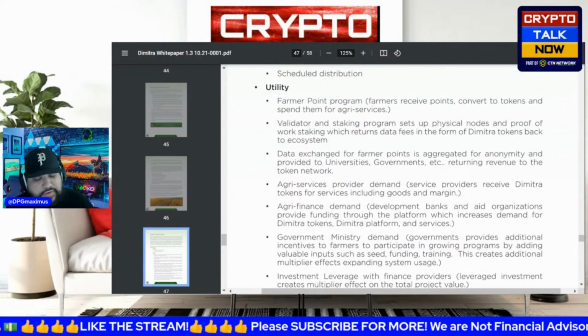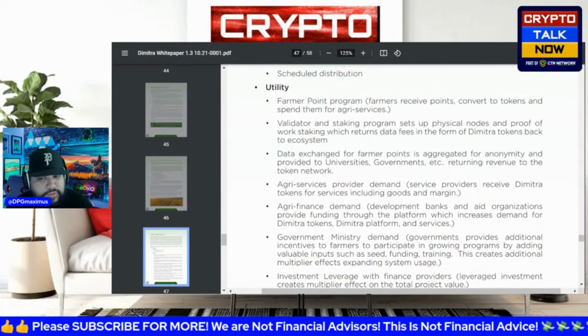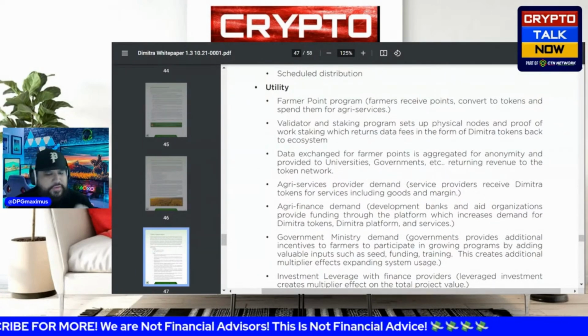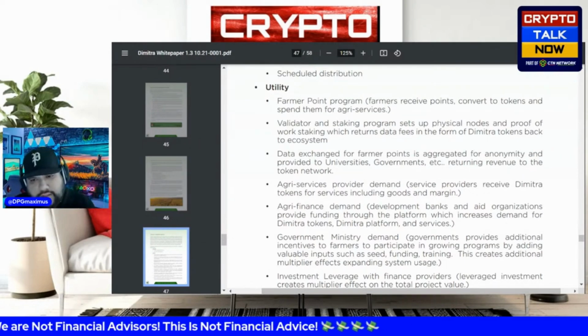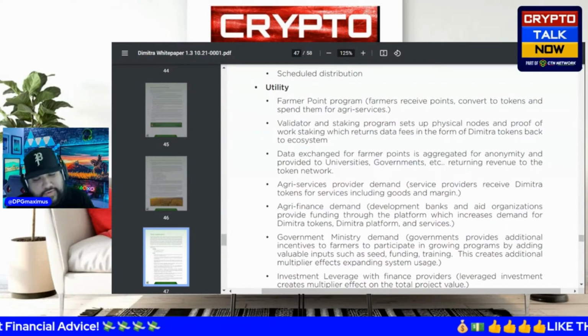I'm glad I got to this part of the white paper. So utility, farmer point program, farmer receives points, converts. So here's the whole outline of the utility. I'm going to have to chop this up and put it into an intro video, by the way. I will do that. I don't know if I get it done tonight.